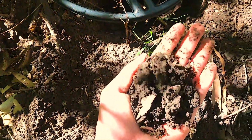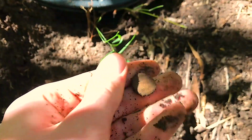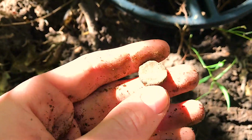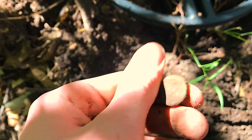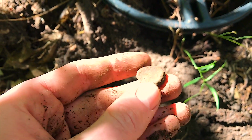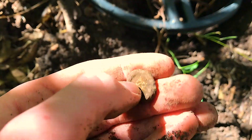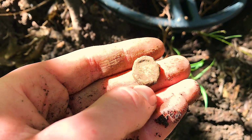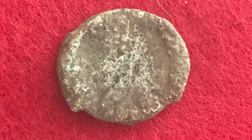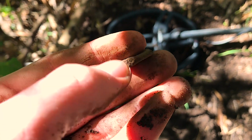It's in my hand. Yep, I don't know what that is. Kind of seems like the shape of a bale seal or a fishing sinker or a pistol ball that's been flattened out. Pretty interesting. It's got a bit of a ridge around the outside. Anyways, it's a pretty interesting find. We'll keep on going and I'll let you know if there's anything else.